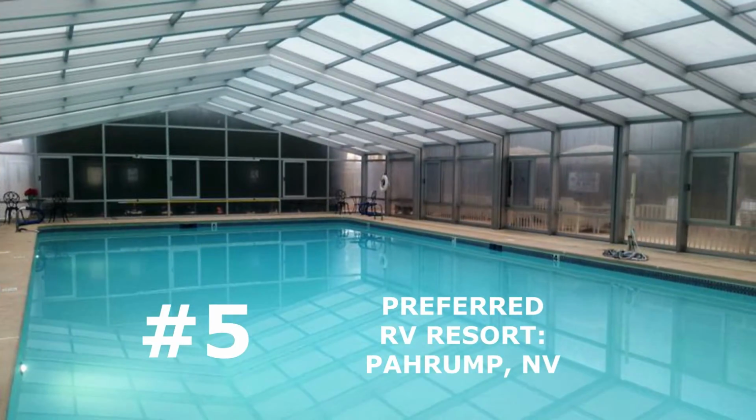Welcome to Preferred RV Park in Pahrump, Nevada. This is a brand new one on me. It's a retractable roof pool, and it is very popular. Now, I had to rank this park just above Lakeside Casino because of this pool, for one, and also because of the variety of activities they offer every single day. It's quite possibly the most active park I've ever seen.